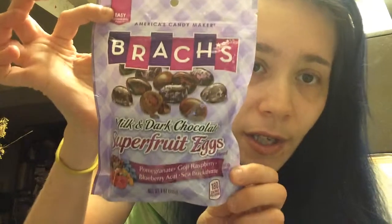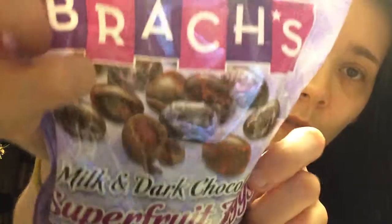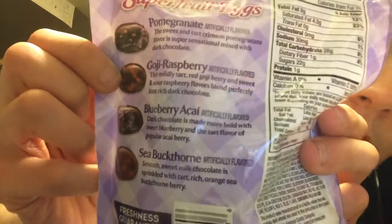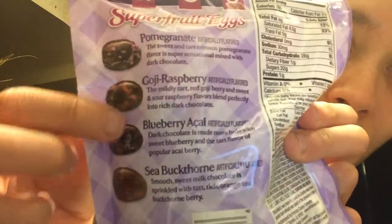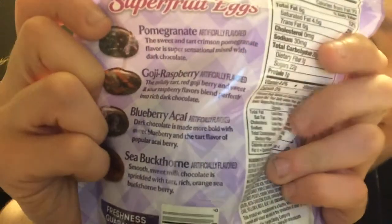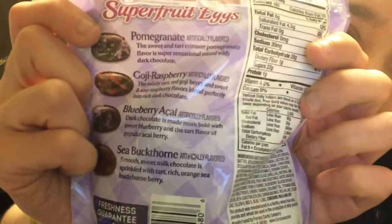So this is the front of it. And this is what the candy looks like, like marble. And this is the antioxidants, that it's good for antioxidants. So here's the pomegranate, here's the goji, here's the blueberry, here's the sea buckberry right here. A little description. I'm not sure if you can see it because to me it looks backwards. But this is what it says. So I got my mom one and my father one.